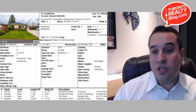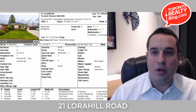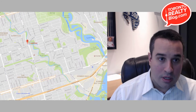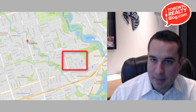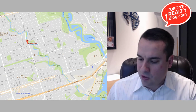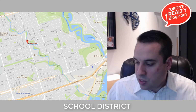Okay, moving on here. So now is a different type of property, and we're going to go a little bit further north to 21 Lorahill, which is right here. Okay, so now we're north of Norseman. So where did we start out? We started out sort of down in here, right? The one on Stephen, and then we went over to Aldgate, which is down here. So Lorahill is further north. Now this actually, the first two were in Etienne Brule School District. Lorahill is in Norseman, obviously, School District.